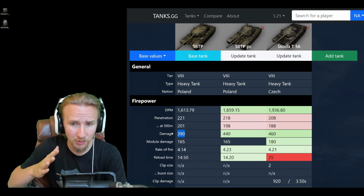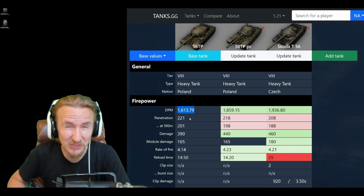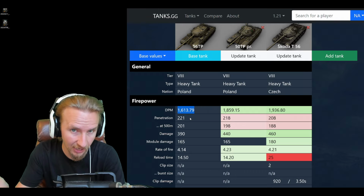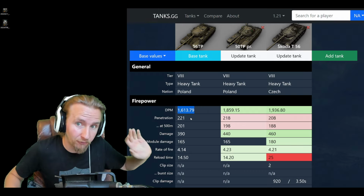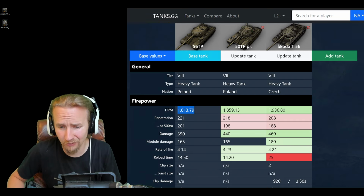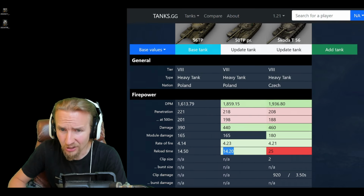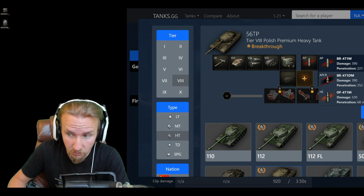Now, the problem immediately with the 56 TP is that it only has 1,613 damage per minute. Pretty much T34 levels of damage per minute, almost worst in class at Tier 8 Premium Heavy. This is so bad that while it has 50 less alpha damage than the 50 TP prototype, it actually even has a worse rate of fire at 14.5 seconds reload compared to the 50 TP prototype's 14.2. So all in all, really not very good news so far for the 56 TP, including 252mm of gold pen.